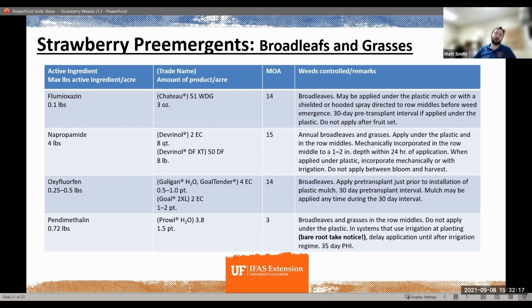The big thing about these, and what I want you to focus on, is that we are looking at the modes of action. So you could do a Chateau in the fall, and then you could do a Devrinol in the spring, because these are different modes of action. But you wouldn't want to follow up the Chateau with the Galigan or the Goal, because they are both the same mode of action. They're both mode of action code 14. So even though these are different brand names and different active ingredients, the method by which they kill the target pest is the same. And that's where you see resistance, is to the method of killing it.